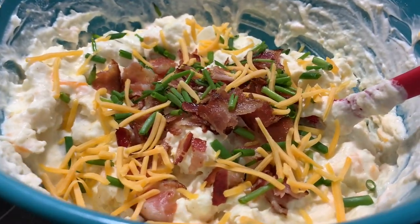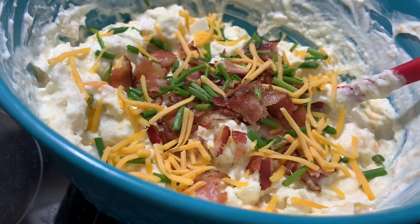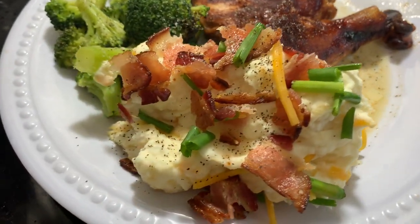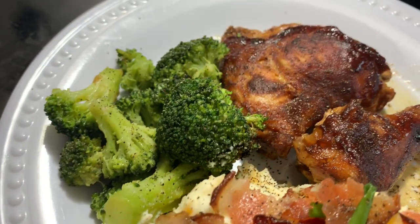I mean, come on, y'all. Just look how pretty she is. You can't tell me this does not look delicious. No, you cannot. So here it was all plated up with our root beer barbecue chicken, our air fried broccoli, and then my loaded mashed potato recipe.